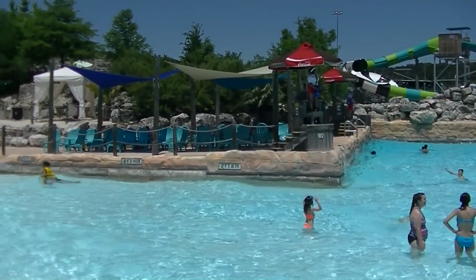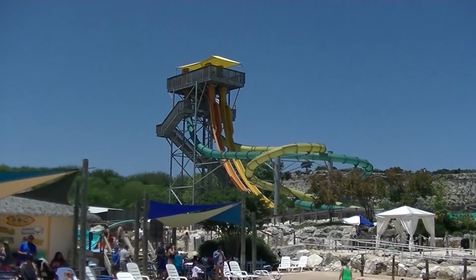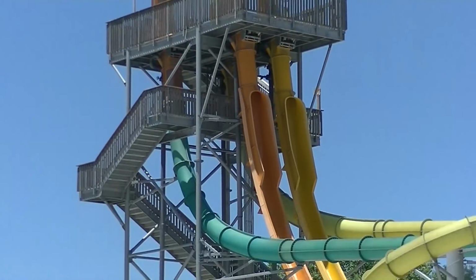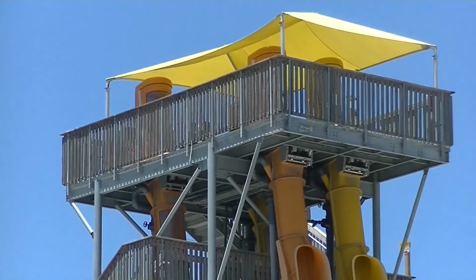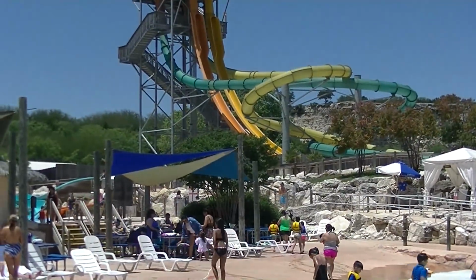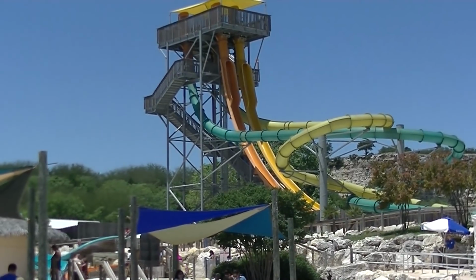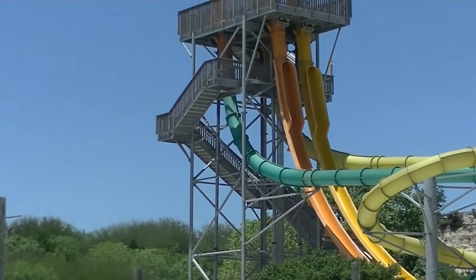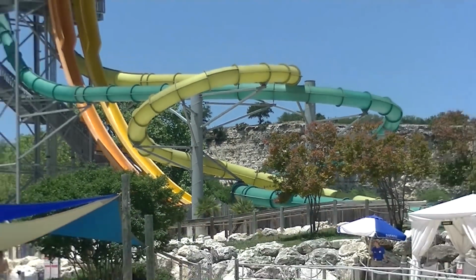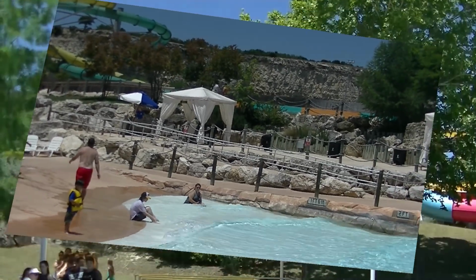Also in the corner of the water park by the wave pool and Thunder Rapids is the Bahama Blaster drop slides. These are body slides. You get inside a capsule up here and then they drop you down. You have the orange and the yellow slides, the vertical drop slides, and then the blue and green slides are longer twisting slides. Go through one twist before dropping down to the bottom of the slide.